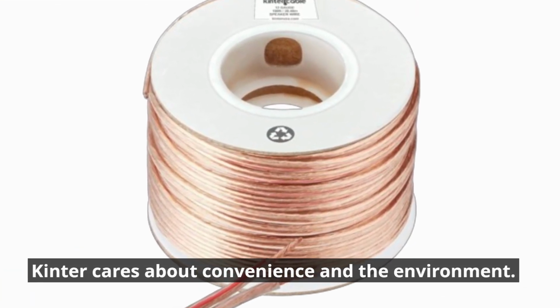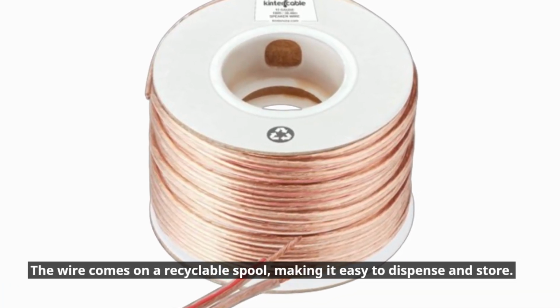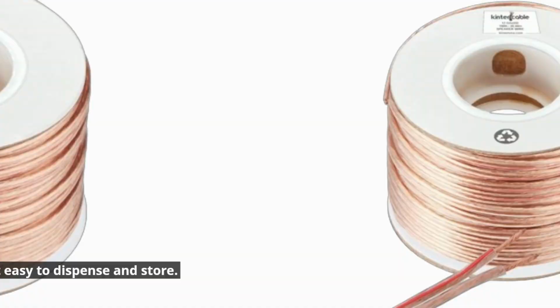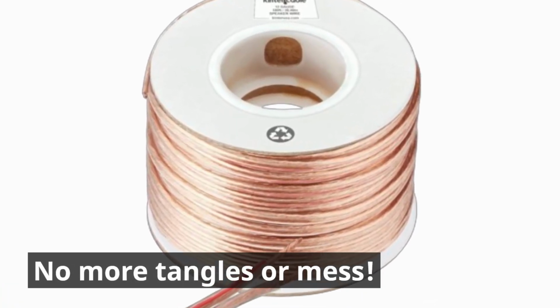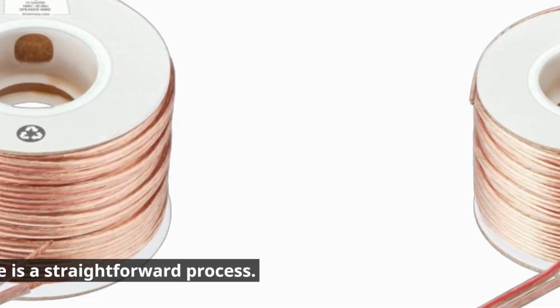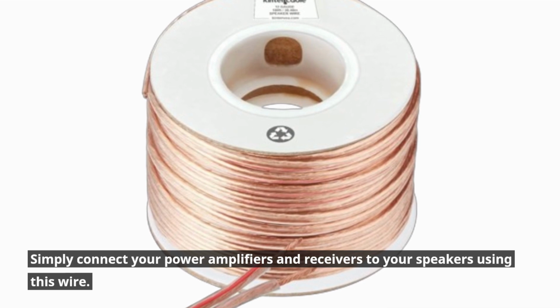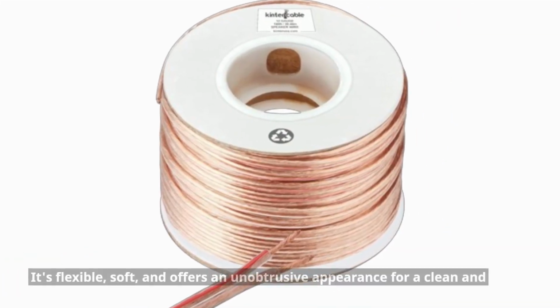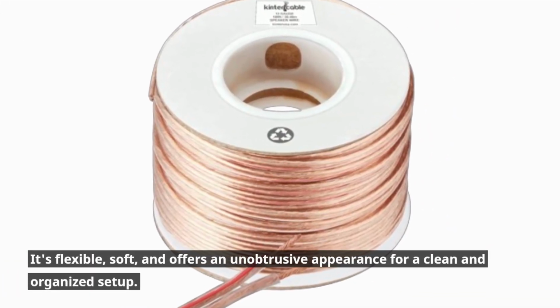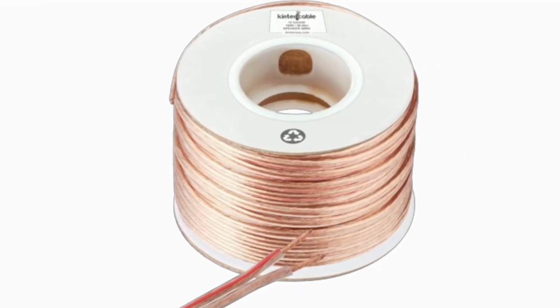Kinter cares about convenience and the environment. The wire comes on a recyclable spool, making it easy to dispense and store. No more tangles or mess. Installing the Kinter cable is a straightforward process. Simply connect your power amplifiers and receivers to your speakers using this wire. It's flexible, soft, and offers an unobtrusive appearance for a clean and organized setup.